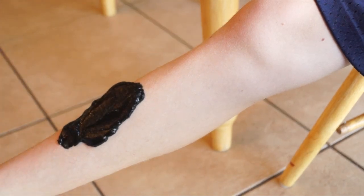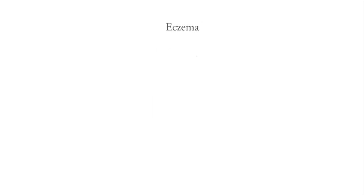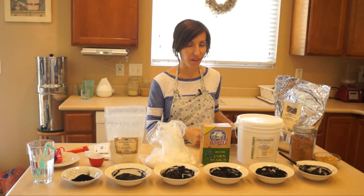So I have a list here of things that it can help treat topically. Bee stings, wasp stings, scorpion stings, snake bites, ant bites, spider bites, poison ivy, stinging nettle, wound or cut infections, animal bites, MRSA, eczema, burns, mastitis, cellulitis, pink eye, gangrene, and more. So there's just a lot of issues that it can treat.